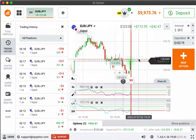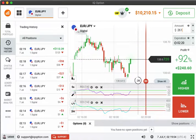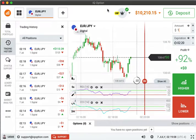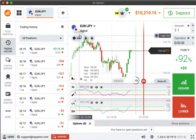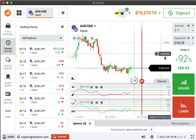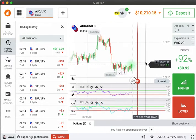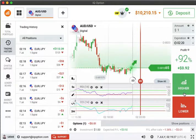3, 2, 1. Ooh, you see how naughty that was. And the idea is always buy or sell at the last 5 seconds. So back down to 1. The idea is to always go back down to 1 and retrade, right? It was moving. So AUD USD always moves good at this time. Currently it's kind of consolidating, but we'll trade AUD USD instead because you saw how the other one was moving.